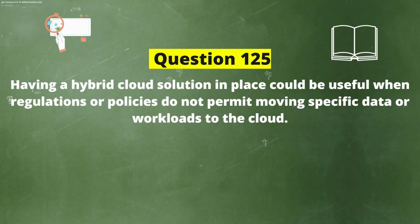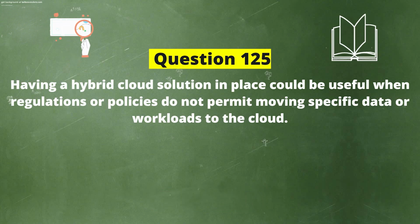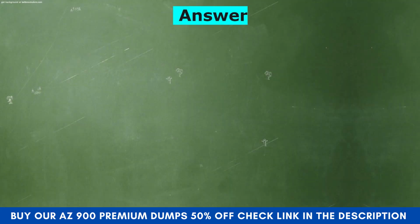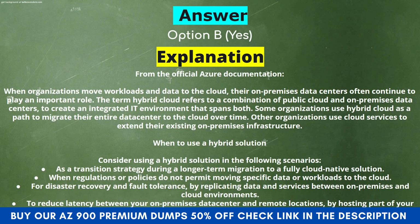Next question. Having a hybrid cloud solution in place could be useful when regulations or policies do not permit moving specific data or workloads to the cloud. Option A, no. Option B, yes. And the correct answer is option B, yes. Explanation. From the official Azure documentation.